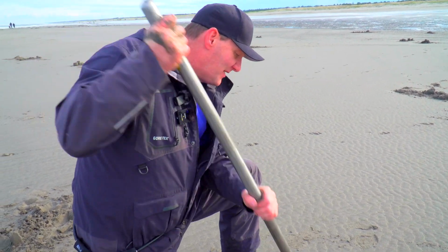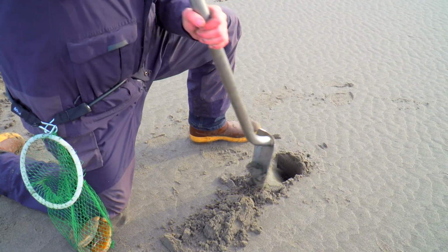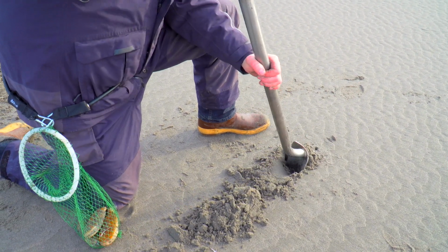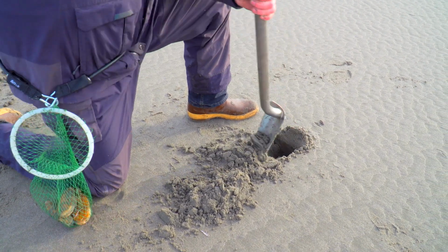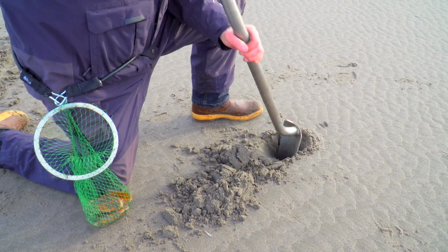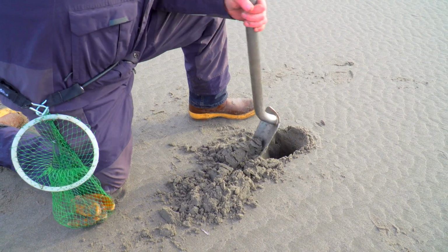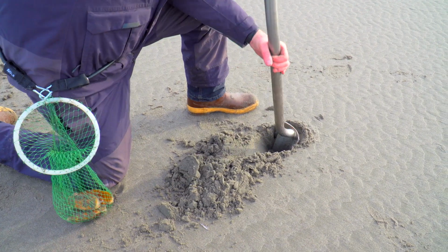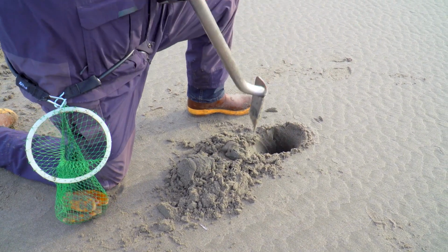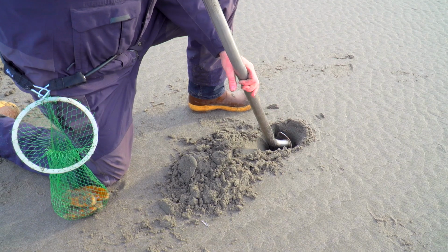This works a lot better in the actual surf, much earlier in the tide, where you can actually dig down and get the majority of the sand out of here. And a lot of times in the water, you gotta dig pretty fast because those little razor clams can really motor down in the sand. So when you start digging, got to go at it pretty quickly.